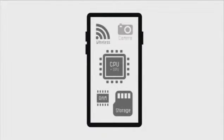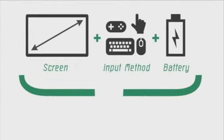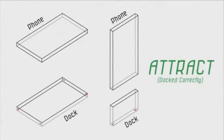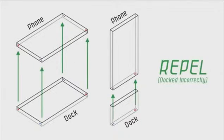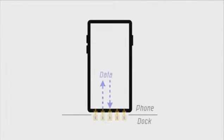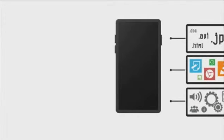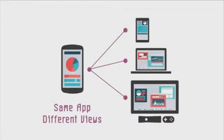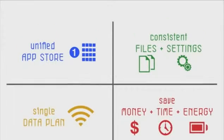The phone does all the thinking and stores all the data, while the docks simply change the form factor and trigger a different user interface. Magnets hold the phone firmly in place and make sure it's docked correctly. Spring-loaded pins allow the phone to communicate with the docks, doing away with delicate connectors and charging the phone's battery. Everything is locally synchronized through the phone, so you'd have the same apps across all your devices. You'd have a unified app store, data consistency, a single wireless plan, and huge savings on your resources.